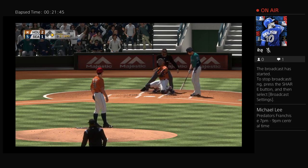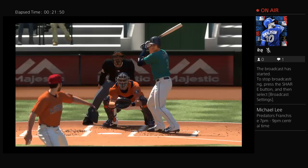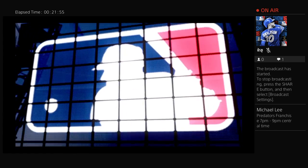Strike 2 called on the inner half. 0-2 now. That's your classic front door slider. It doesn't break like you expect it to, and all you can do is freeze as a hitter. And he got the call.